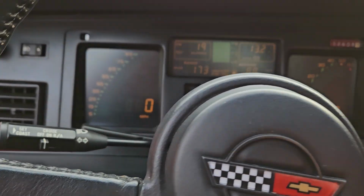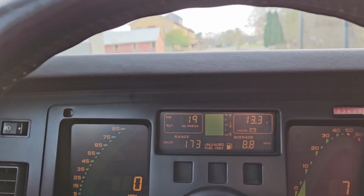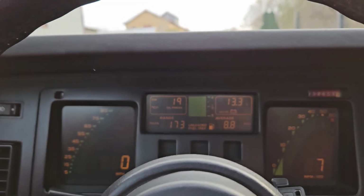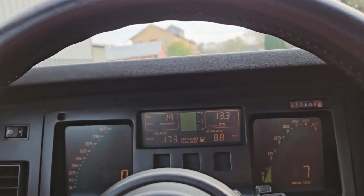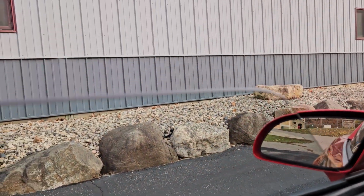Talked about cruise control operating earlier. I didn't show you this, but brights do work. Let's go ahead and let's hit windows.